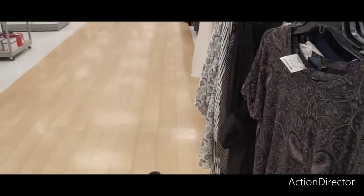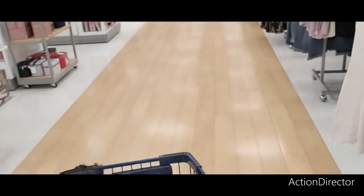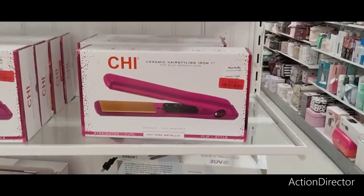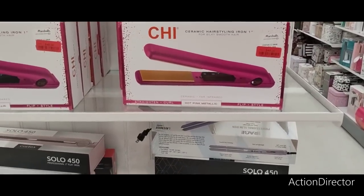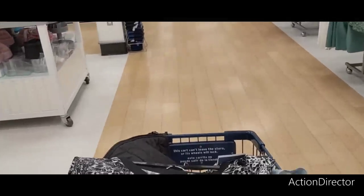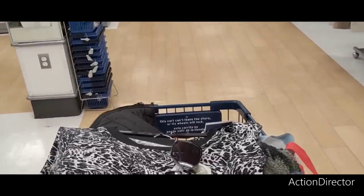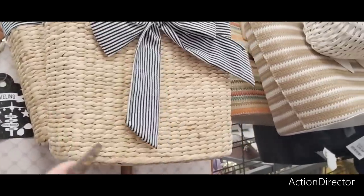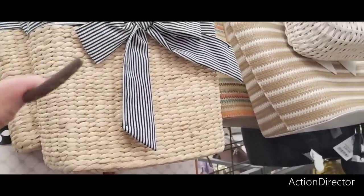Alright. I want to go into shoes and whatchamacallit. That's on sale. I need one, but not for $48. Yeesh. Okay. I want to go into shoes really quick, and I want to go into handbags. Pretty, this is. $24.99. That is so summery. Like, I'm on vacation, I'm by the pool type of vibe.